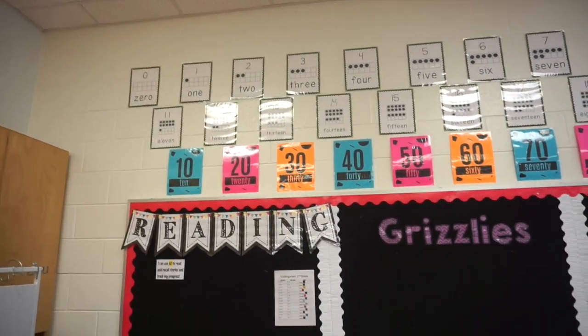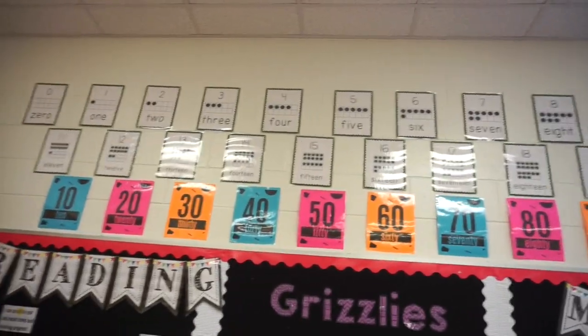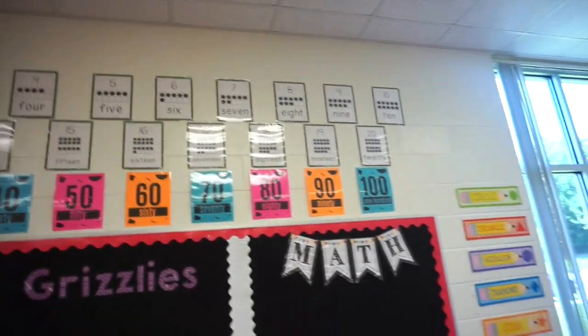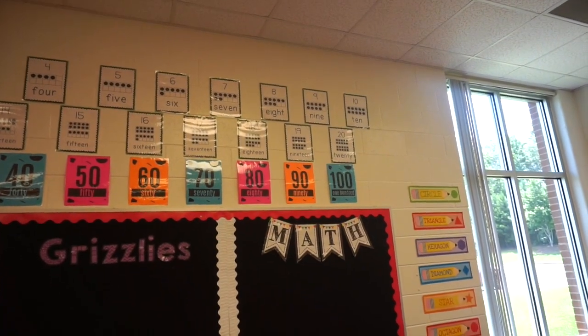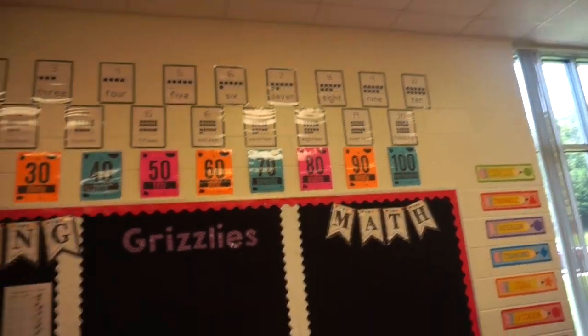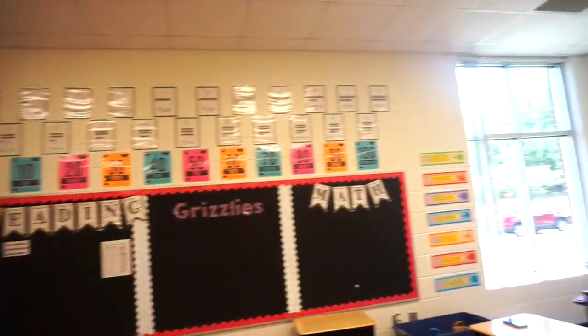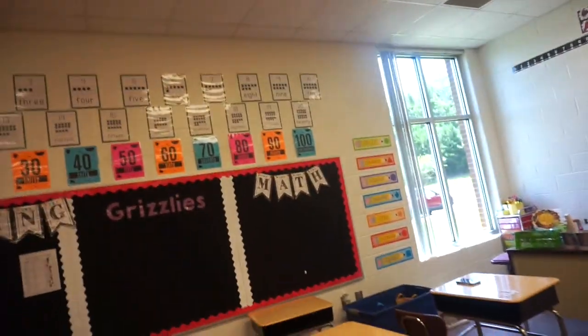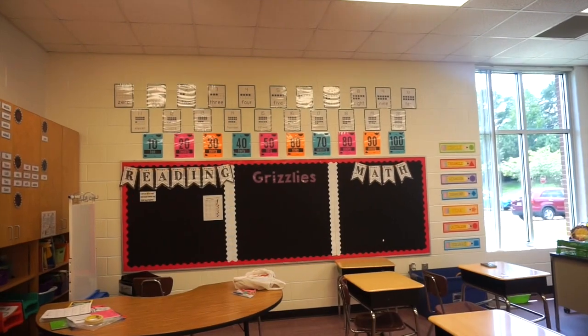Okay, so I finished the math wall, you guys. Finally. Looks a whole lot better than it did before. I just hate empty spaces, but that empty space may just have to stay there. Ow, I just ran into the chair. Hold up. Let me back up so you all can see how it looks. And that's how the math wall looks, you guys.